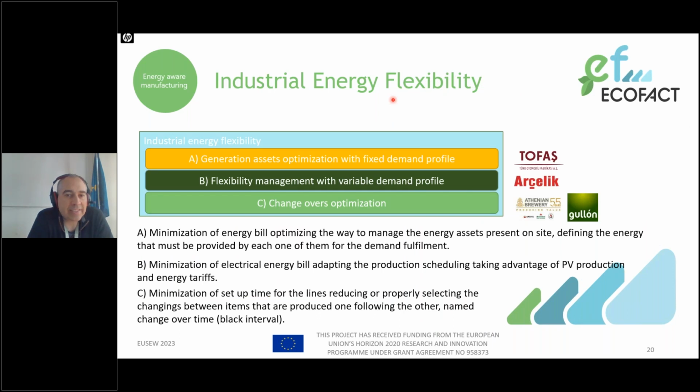Regarding the industrial energy flexibility algorithms or components, we have developed 3 specific components depending on the use case to consider. One is what we call the generation access optimization with fixed demand profile, which has been tested in Tofas. The second is the flexibility management with variable demand profile, which can only be tested when you have self-energy production systems, in other words, PV plants.